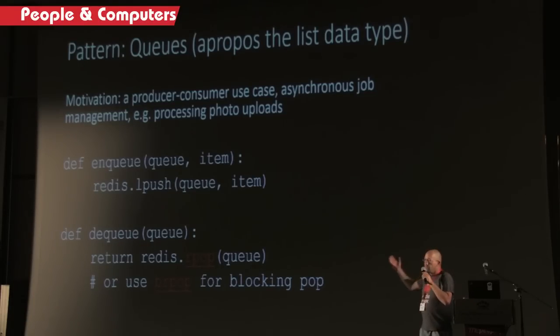So with lists, you can very easily implement a queue, and I'm showing you here how to implement the enqueue and dequeue operations. So basically, to enqueue something, you just push something to the left side of the list, and to get something from the queue, you just pop it from the right end. By the way, I won't go too deeply into this, but Redis also has another version of pop, which is called a blocking pop, in which, if the queue is empty, the worker will wait until there's something in the queue or a timer expires.